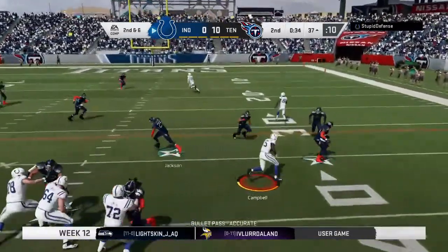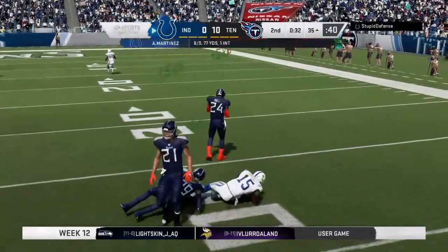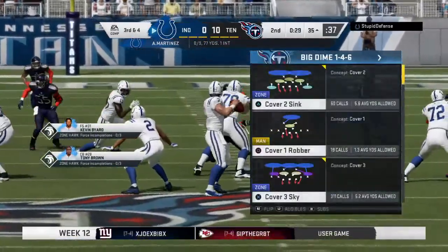Second and 6. Campbell making the catch. That throw good for only a couple. It brings up third down.